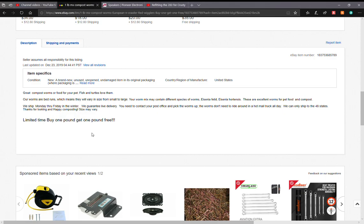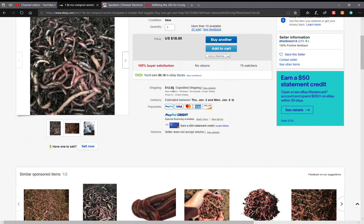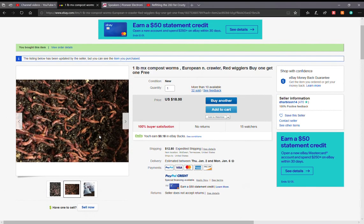And limited time, buy 1 pound, get 1 free. I do not know how long he's going to run that. To me, that was a great sale. If you look, when you total this together, this is going to be $30.80 altogether. But y'all see how many worms I got. I got a lot of worms in there. And it came with a lot of nice bedding as well.